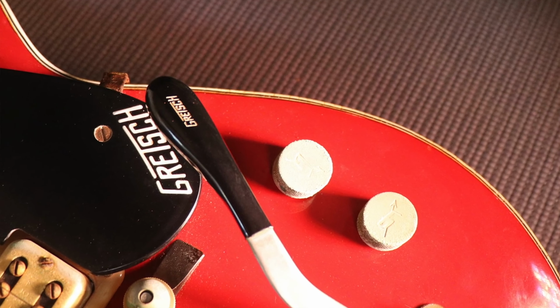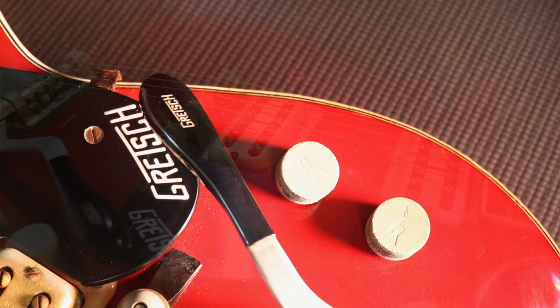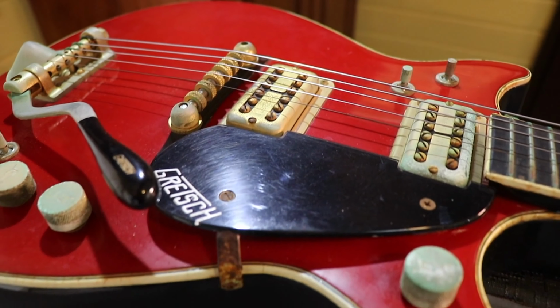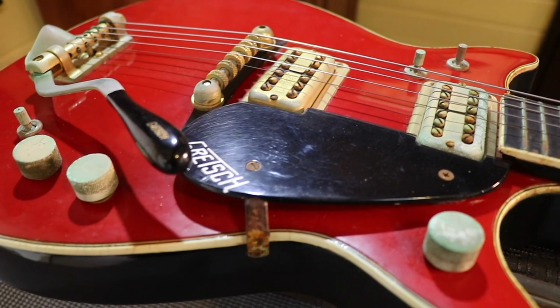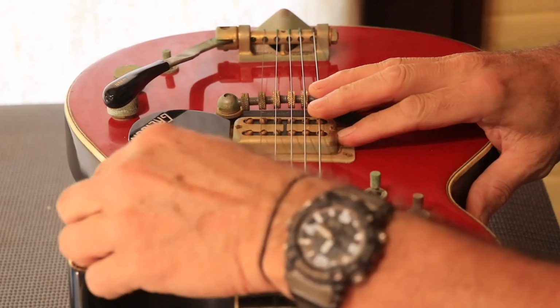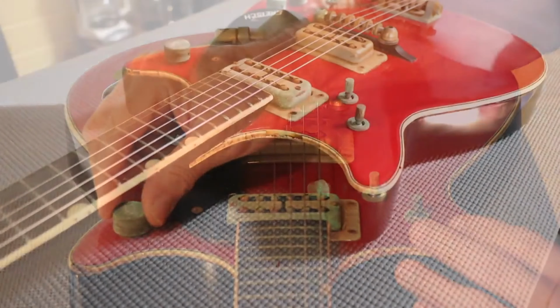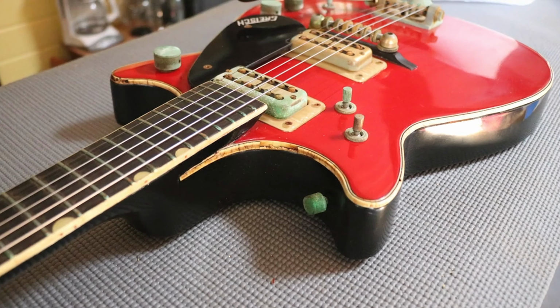One of the first things we want to do when we get a vintage guitar or an old guitar like this is find the serial number and try and work out what date it is. And this can be confusing with any guitars. Gibsons, Fenders, serial numbers are weird. With this guitar, and not knowing much about Gretsches, I didn't even know where to start. I couldn't find a serial number anywhere.